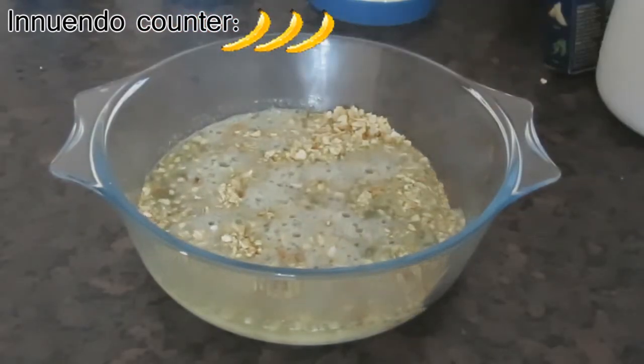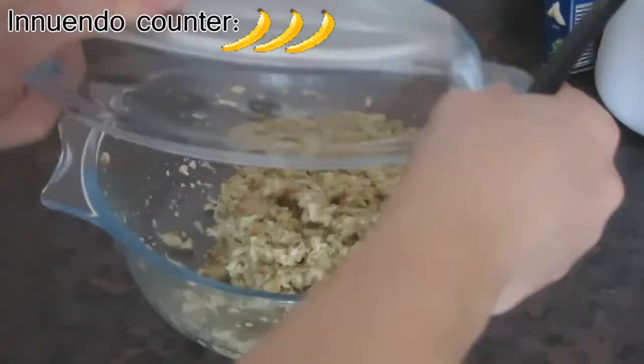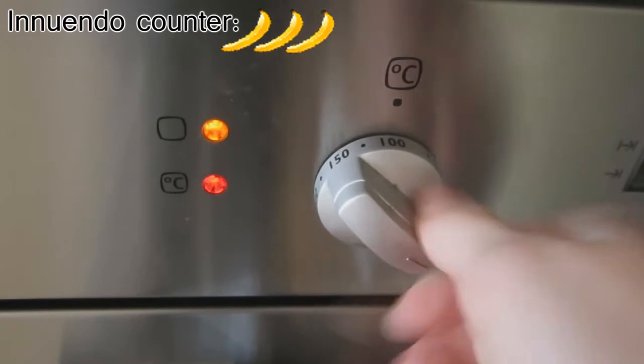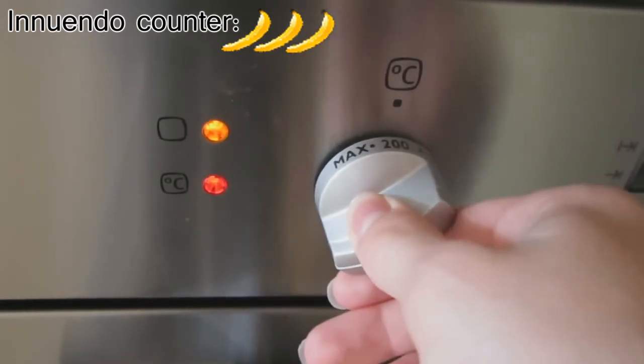If you've used another brand, it'll just depend on how much water they've asked you to add. Then you're going to give it a stir, pop the lid on, and leave it to cool. You can either pop it in the fridge or just on the windowsill. Meanwhile, you can preheat your oven to 200 degrees Celsius. No, 200. That's it, Samantha.